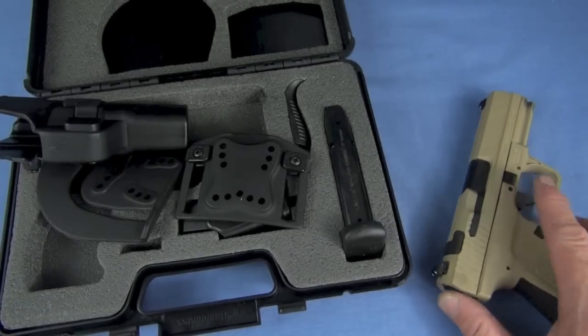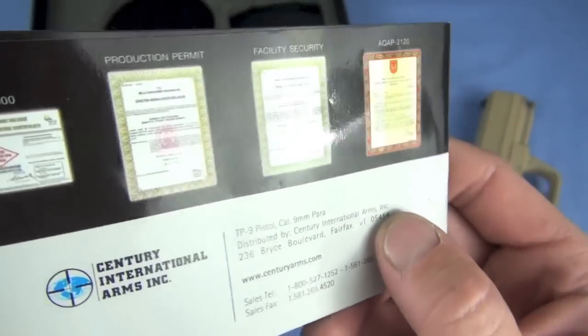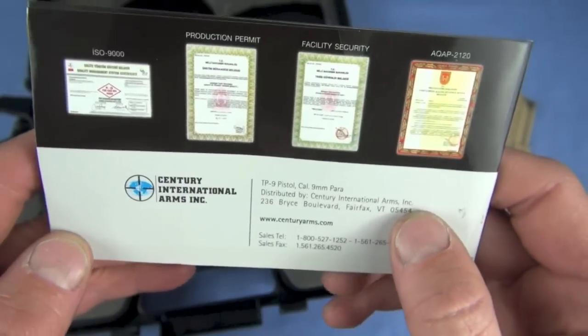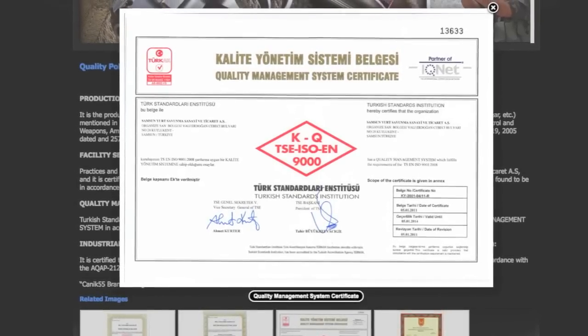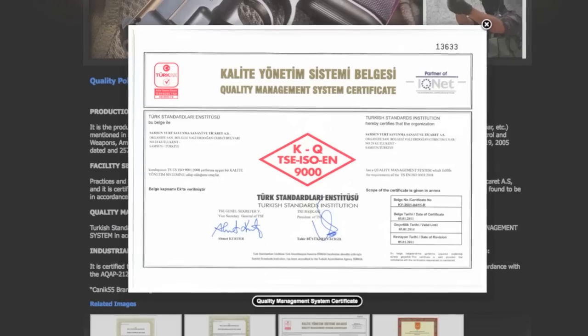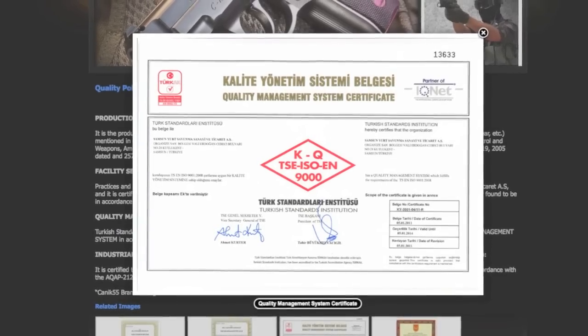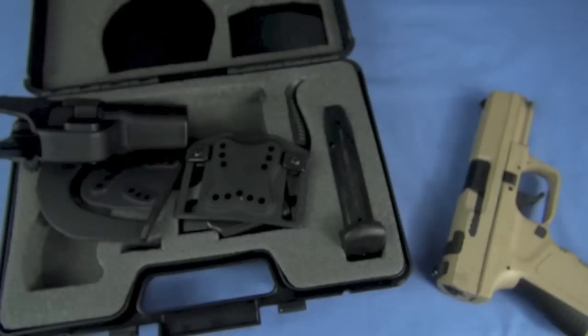Comes with a cool manual, which is actually in English. Imagine that. And on the back, there's their bragging of their ISO 9000 certifications. I'll roll in a photo of one of their certificates. Pretty good manual. Is it outstanding? No, it's pretty straightforward and simple, but it's good enough. That's probably the first time I actually cracked it.